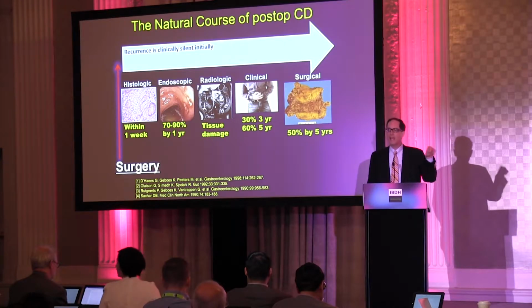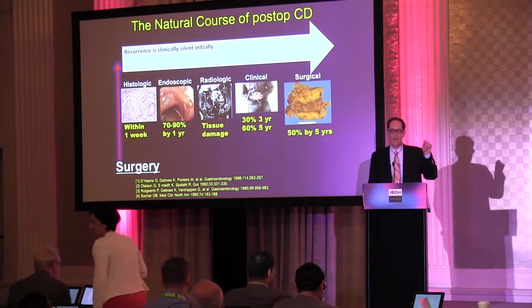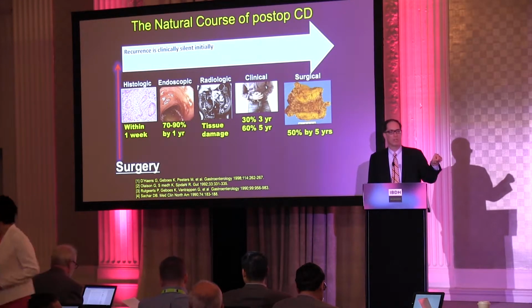But what happens over time? And we've seen this in multiple different studies. Within 1 week, if you were to take a biopsy of the neoterminal ileum, which by the way, I'm not recommending you do, but in studies that have taken biopsies from normal neoterminal ileum within 1 week, histologically, there is already evidence of Crohn's disease recurrence.